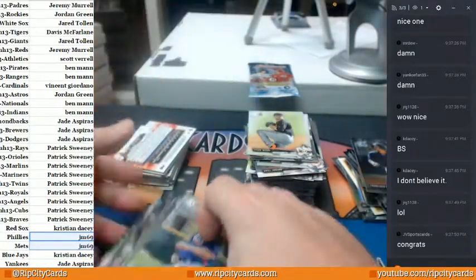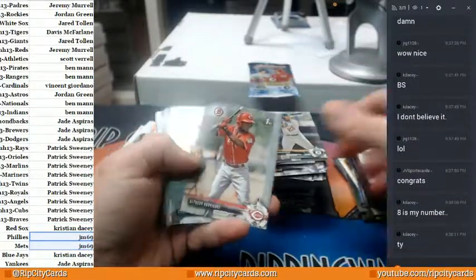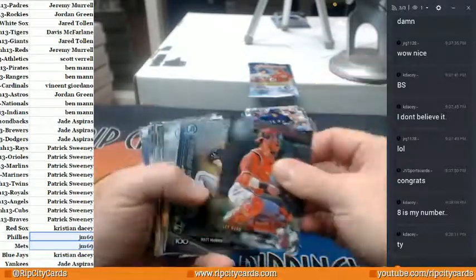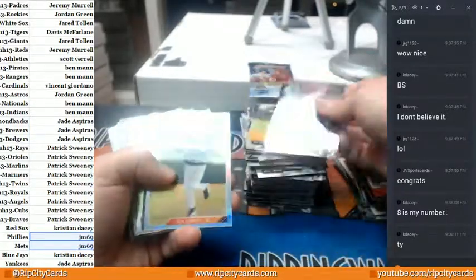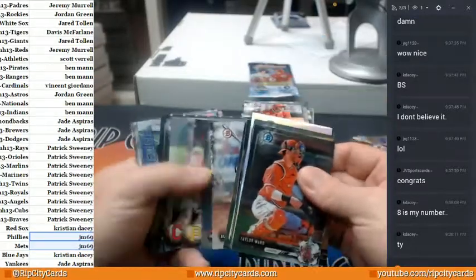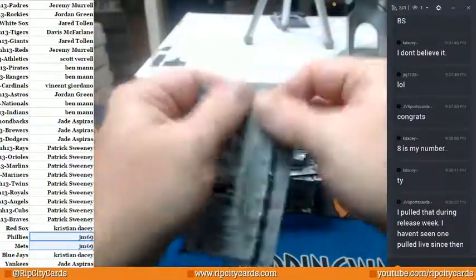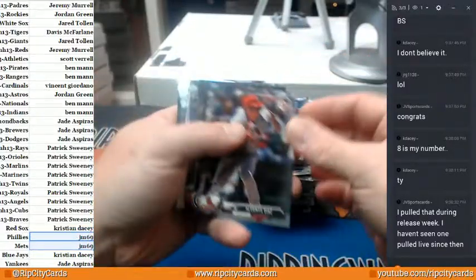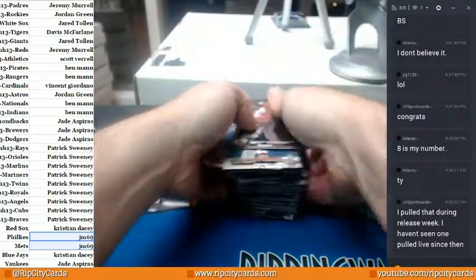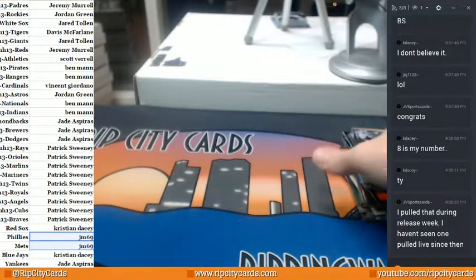Strong. And that, well, now what's in that? What's in the box? What's in the box? That's it. I seriously don't remember seeing one.